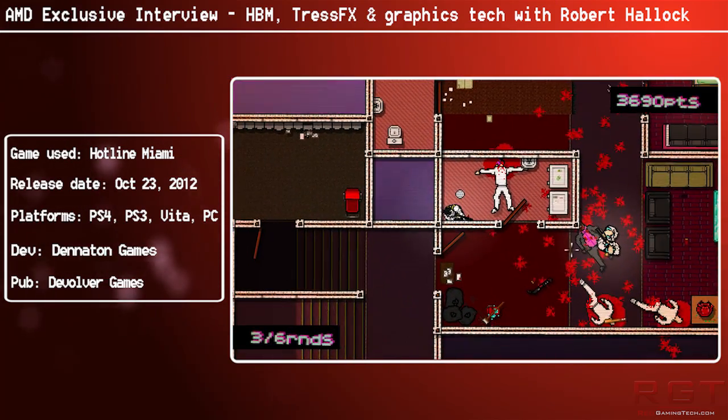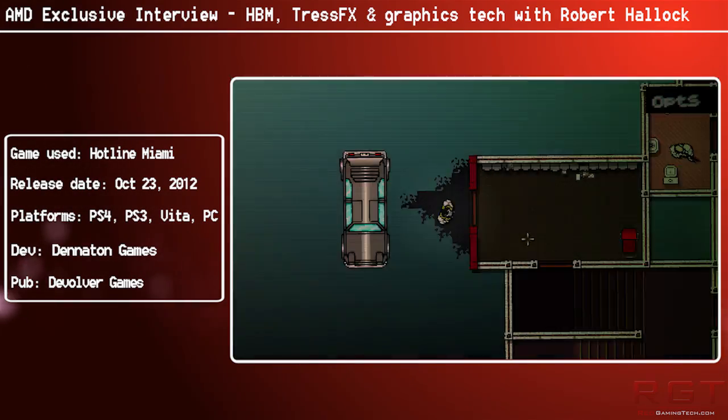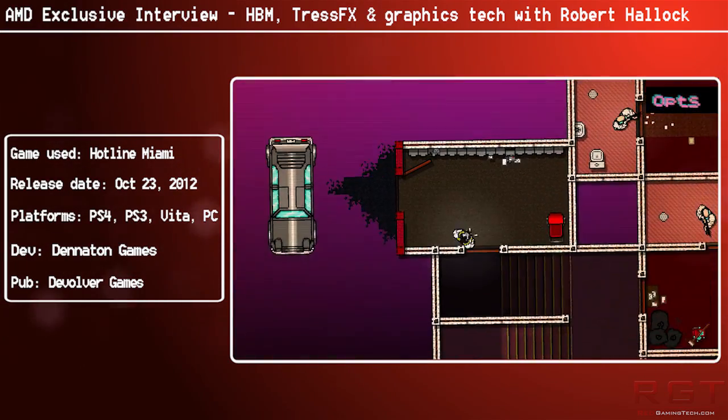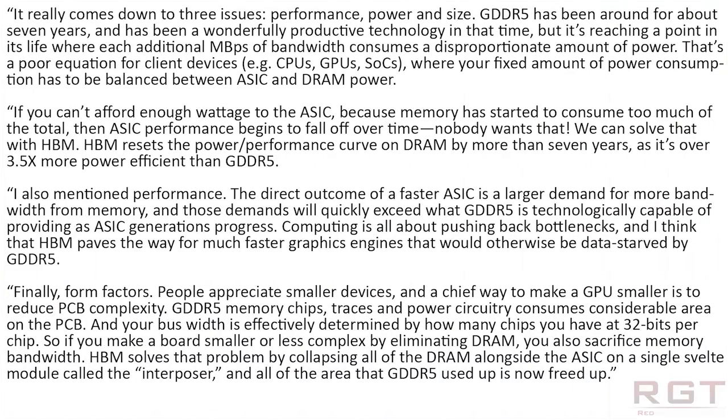Okay, so from us, can you tell us why high bandwidth memory is so important for next generation GPUs such as the Radeon 300 series? We all know about the Fury X, the VG whatever you wish to call it, so I figure that's a pretty good question. Robert responds: it really comes down to three issues: performance, power and size.